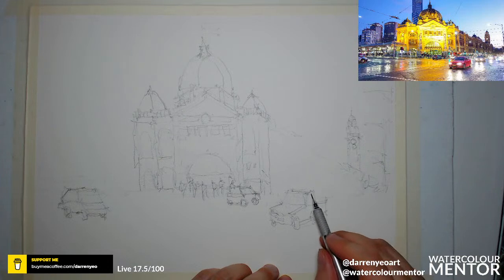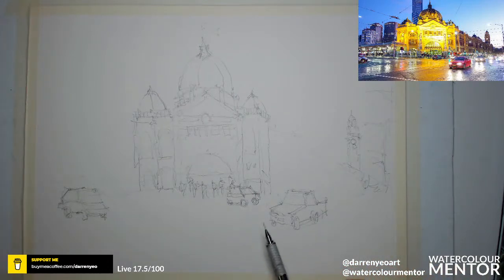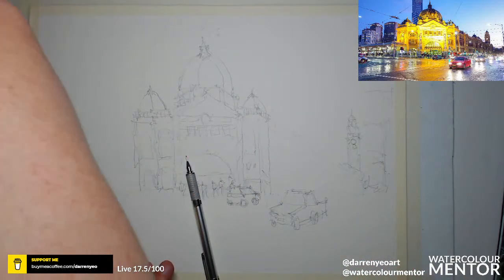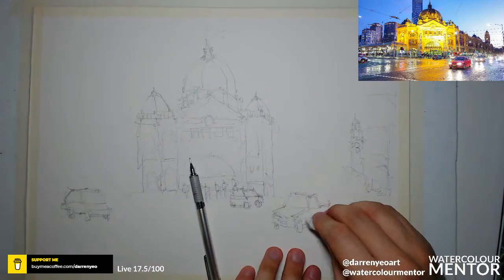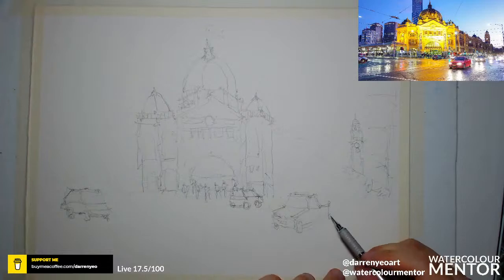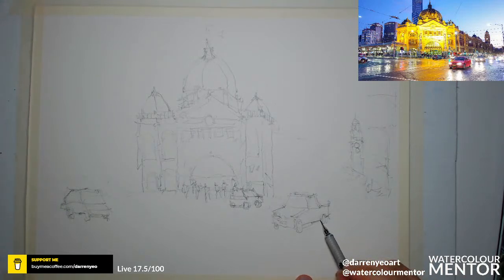Something just looks a bit odd about this one. I think that the tire is just in the wrong place. It should be further back. That's why I have my eraser out. Move that tire, maybe near the back of the car. Otherwise, it's going to tip over. Something like that. That looks better. Okay. Looks a bit better.